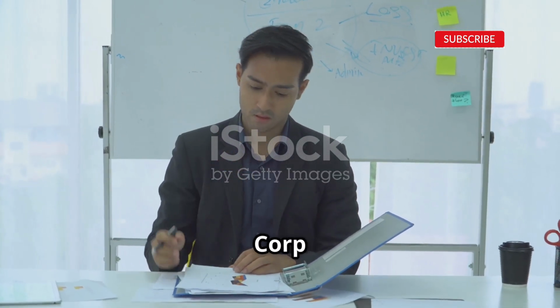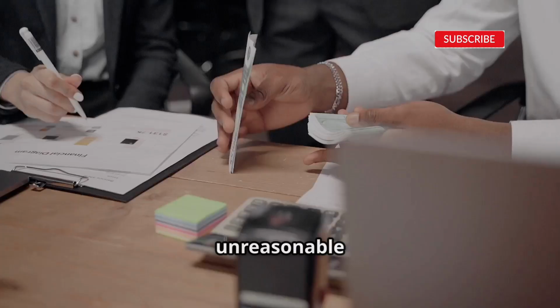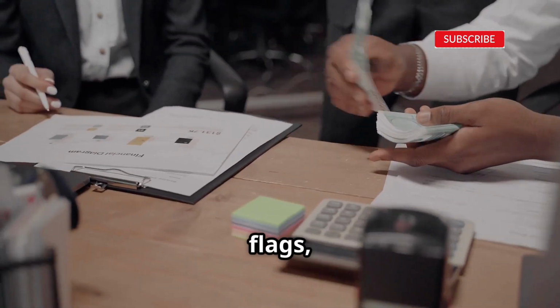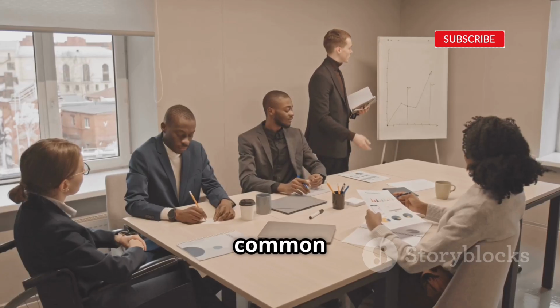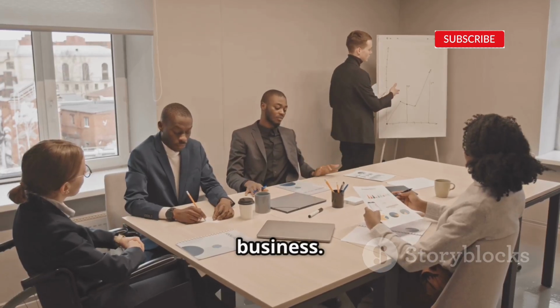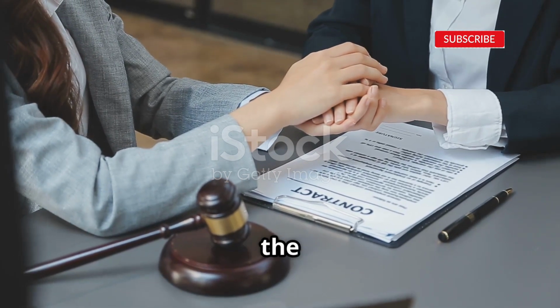The top 3 S Corp audit triggers: worker misclassification, a common area of scrutiny; unreasonable salary, which can raise red flags; and commingling funds, a clear sign of trouble. Avoid these common pitfalls and you'll run a smarter, safer business. The S Corp is powerful, but only if you diligently follow the rules.